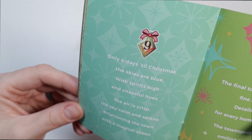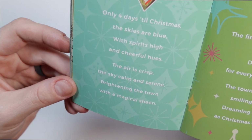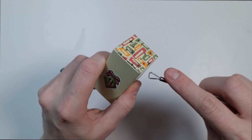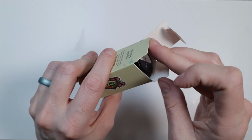The skies are blue, with spirits high in cheerful hues. The air is crisp, the sky calm and serene, brightening the town with magical sheen. What magical sheen could we be brightening our town with today?